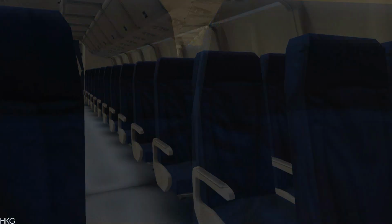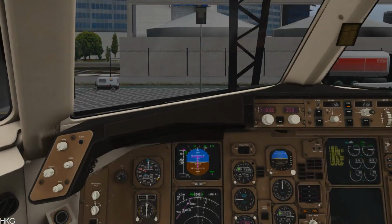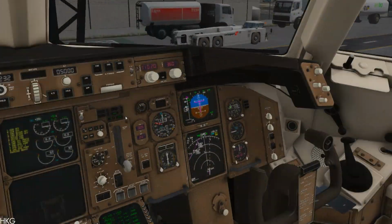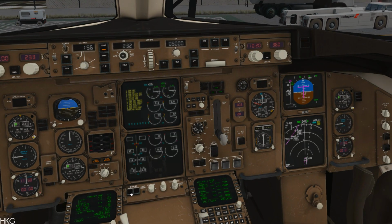So you can see on that side it's right, and if I move to this side, the TUI logos flip. It's because they only use one winglet texture and they flip it for each side, which is really annoying because it means that the TUI logo can't be correct on both sides. So it's a problem for pretty much every livery out there, to be honest. It's really annoying.